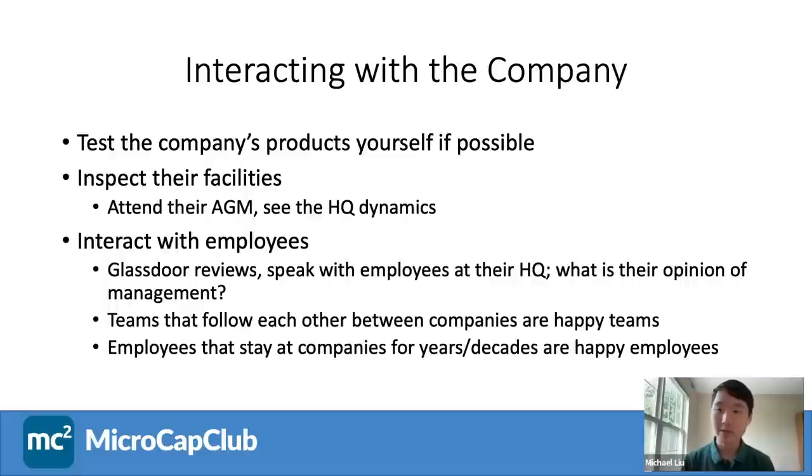Broadly speaking, employees that have been at companies for a really long time are probably pretty happy being there, and are also probably very unique industry talents to have. And then teams that follow each other. This happens a lot in the microcap space. When one employee or a high-level executive comes from one company and brings along a whole team of lower-level employees with them, that generally means that that group of people were very happy with each other in their prior company, and now they want to start something new together in this smaller company.